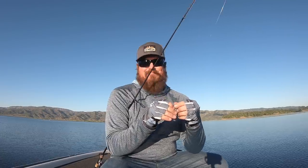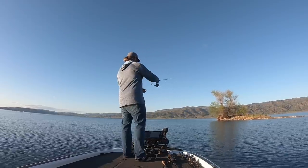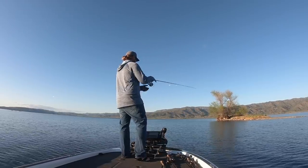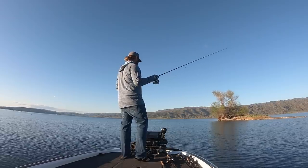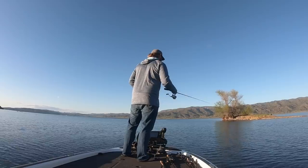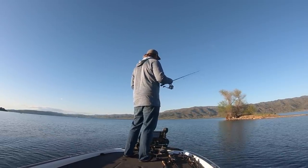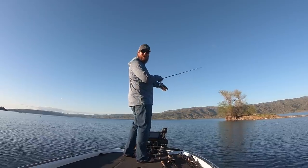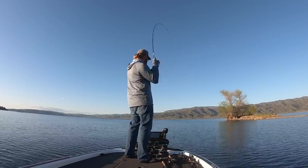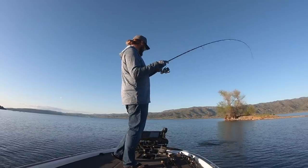And we're not catching the biggest fish. It's just a good time. See one sitting on a bed. I sure do. Nice.